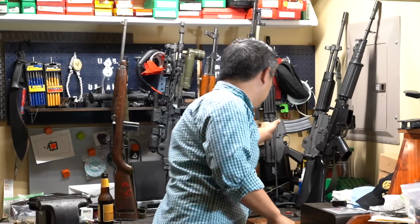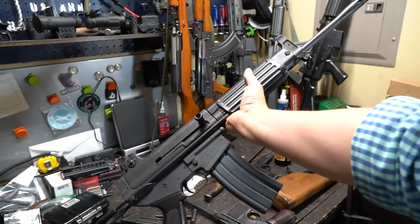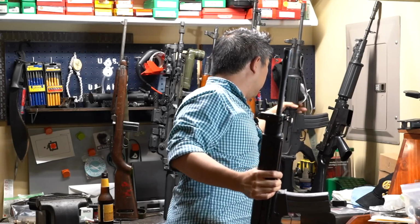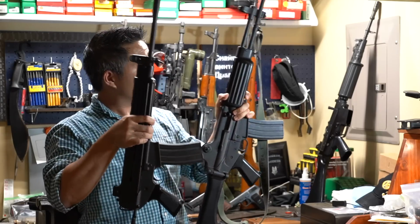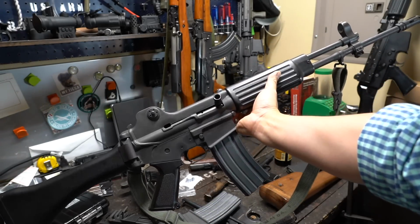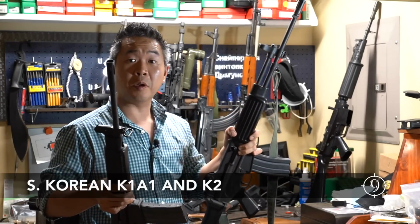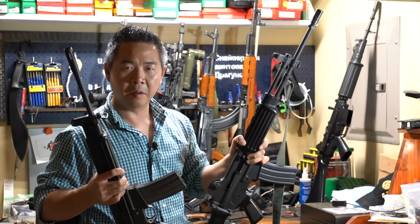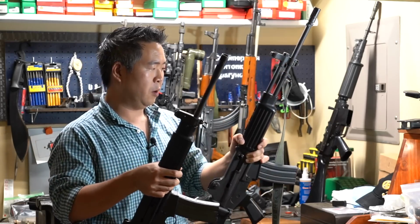Ah, of course. The most Asian American of all of them. This is the K1A1 and this is the K2. Both of them are highly reliable indigenous Korean designs with elements captured from around the world. Both of them shoot 5.56, very reliable. These are from the good Korea though, the southern part. We'll talk about NK in a bit, Naughty Korea. But the South Koreans, these are their main weapons.